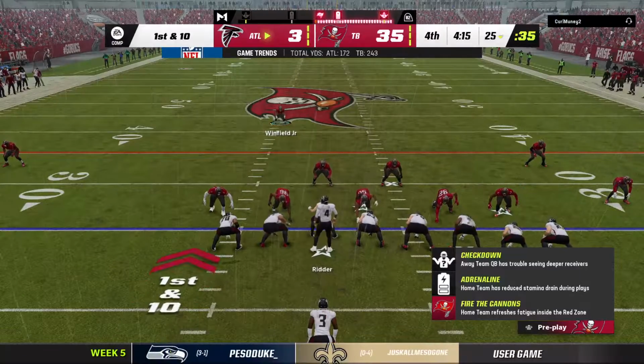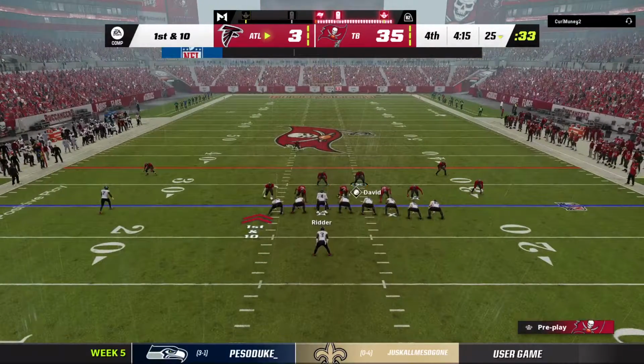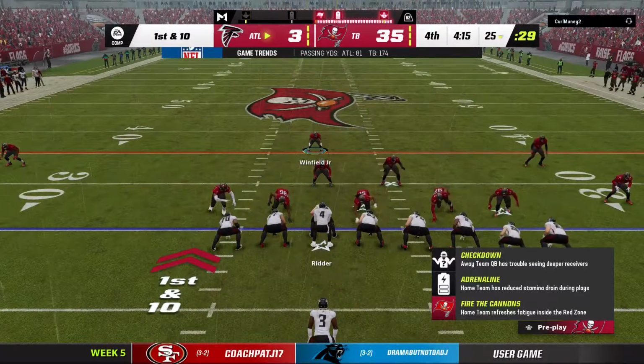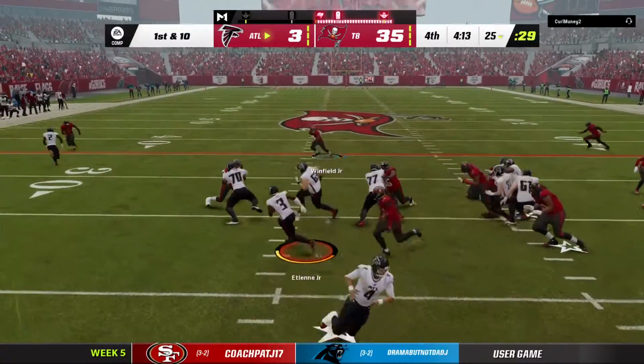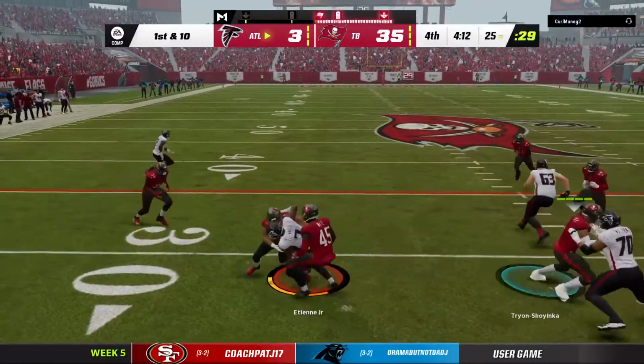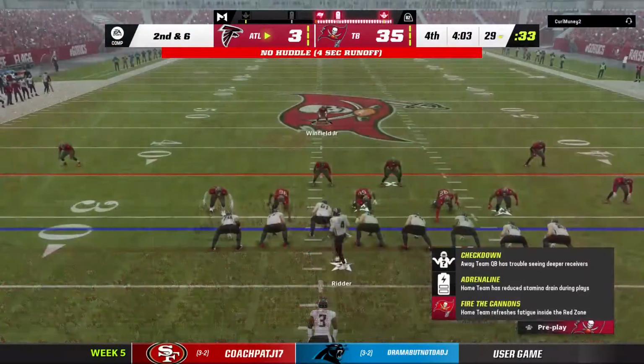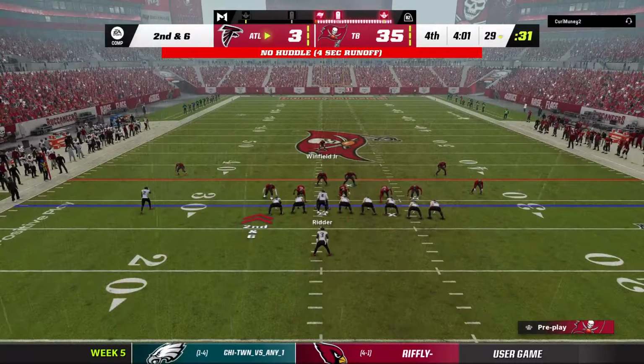About set to begin their next drive, the Falcons offense at the line. We certainly had a sense coming in here that these guys were in for a tough one on the road. That has been how this ball game has played out. They trail big as we continue on now here in this fourth quarter. 2nd and 6, just inside the 30.